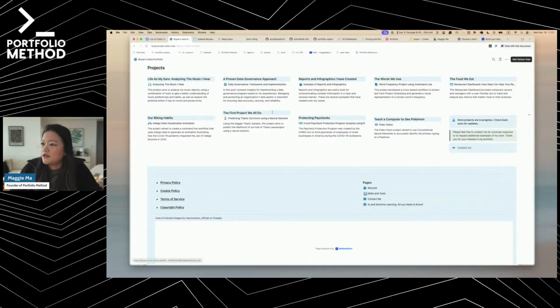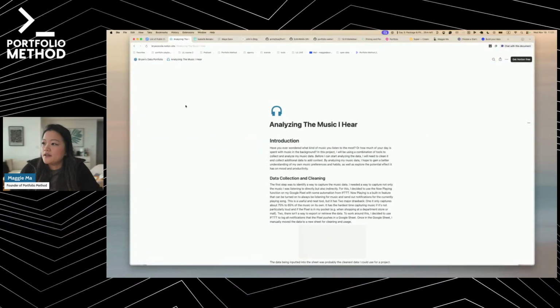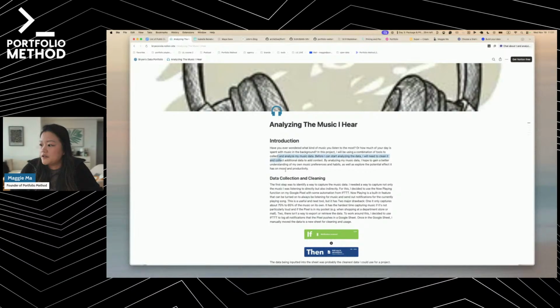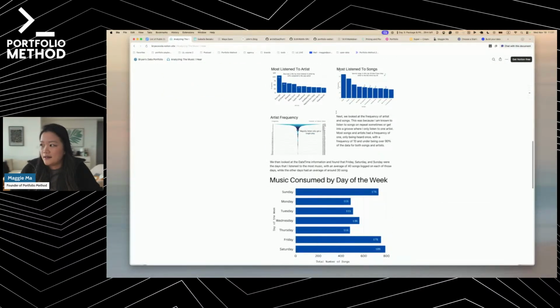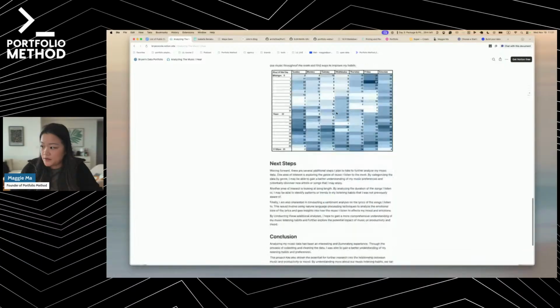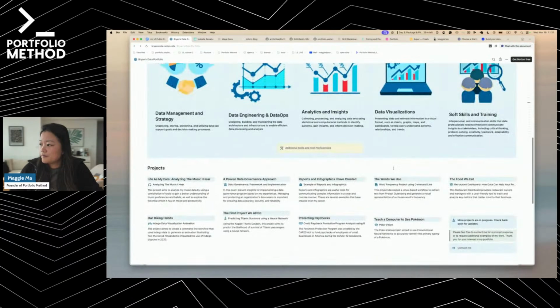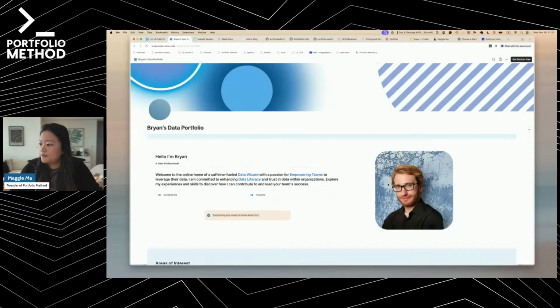For projects, I would include some pictures here just to separate out the projects a little bit more. But within each project, he did a really good job on the introduction piece, what data he used, what analysis he did, what some of the results are, and next steps. So these are some great examples to learn from.